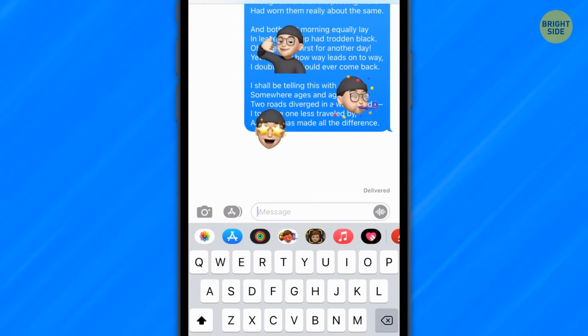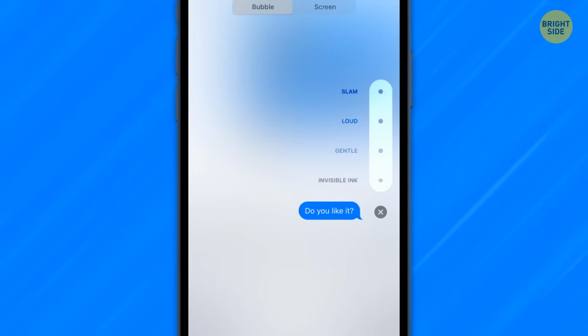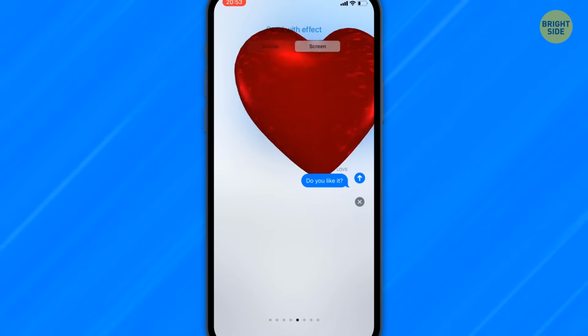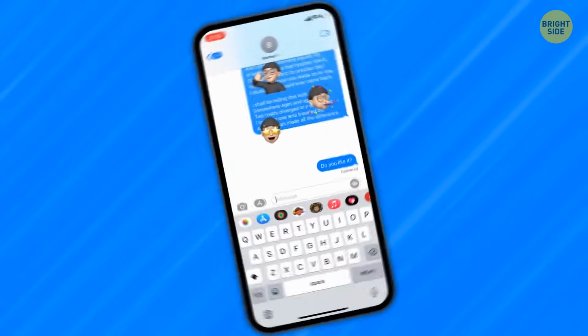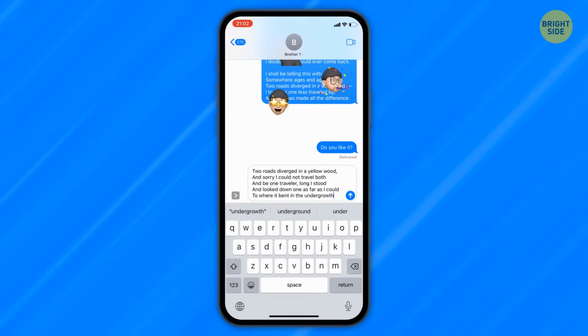When sending a message, tap and hold the Send button. You can choose one of several different animation effects to send it. Swipe left to look through all the sending effects. Then you can send it, and the person will see it the way you've chosen. If you want to delete a message you just typed in, just shake your phone and confirm. If you've changed your mind and want to get it back, just shake it again.